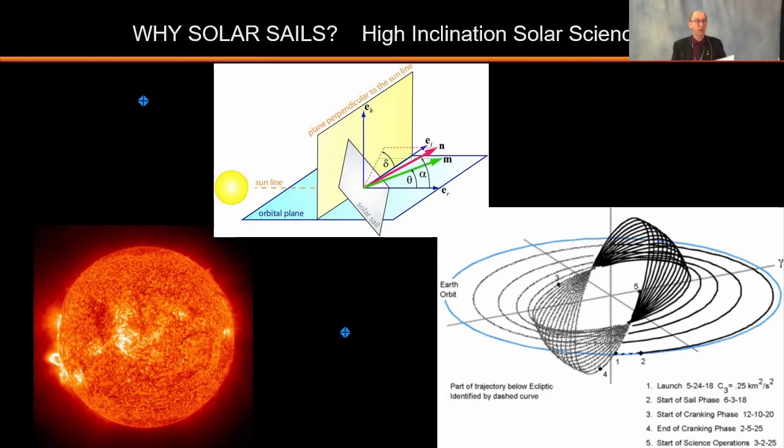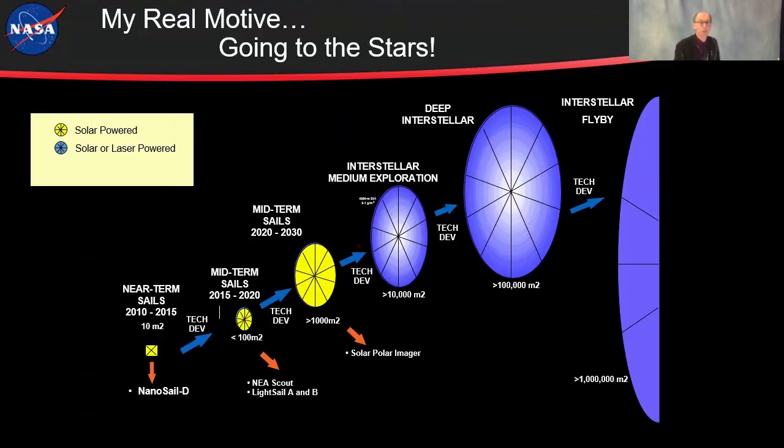I mentioned we're going to be cranking out of the ecliptic. Well, the follow-on mission, after we demonstrate the technology, if you go into half an AU with a sail not much bigger than Solar Cruiser, where you get 4 times the thrust, remember the inverse square law, that we get at the Earth, you can slowly crank your inclination out of the ecliptic plane and go into that solar polar orbit to enable solar polar imaging. And that's really the killer app of why we're being funded, is to enable that. But my real motive is to go to the stars.